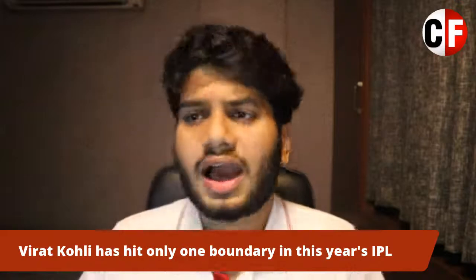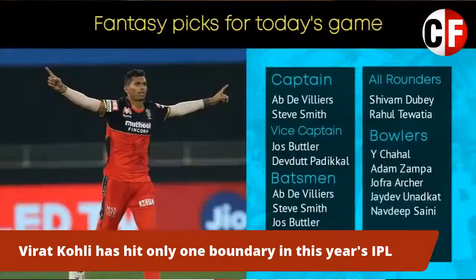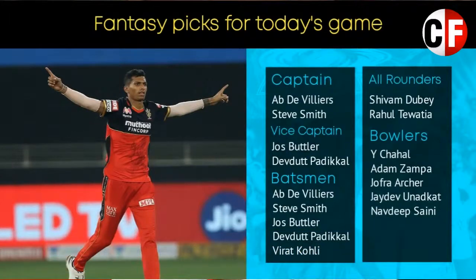We'll take a look at the fantasy picks for today's game here, who you should have in your squad and who you should not. So for the captain and vice captain, your captain, you could go with either AB de Villiers or Steve Smith. Both likely to score runs today. On the other hand, the vice captain selection can be a toss-up between Jos Buttler and Devdutt Padikkal. Jos Buttler hasn't really fired much, but then again, Jos Buttler is Jos Buttler, just like Virat Kohli is Virat Kohli. You will expect him to fire at some stage. It's not that Jos Buttler will have 3 or 4 bad games on a trot here.